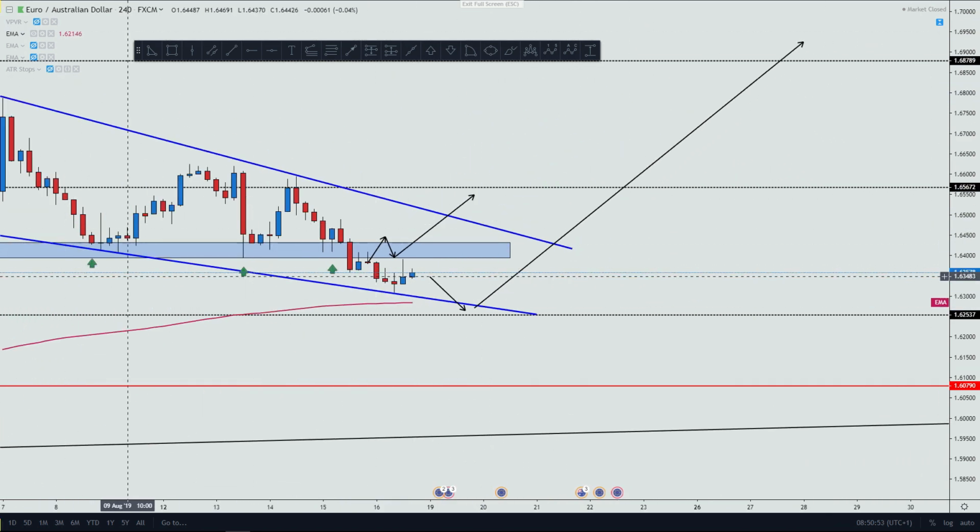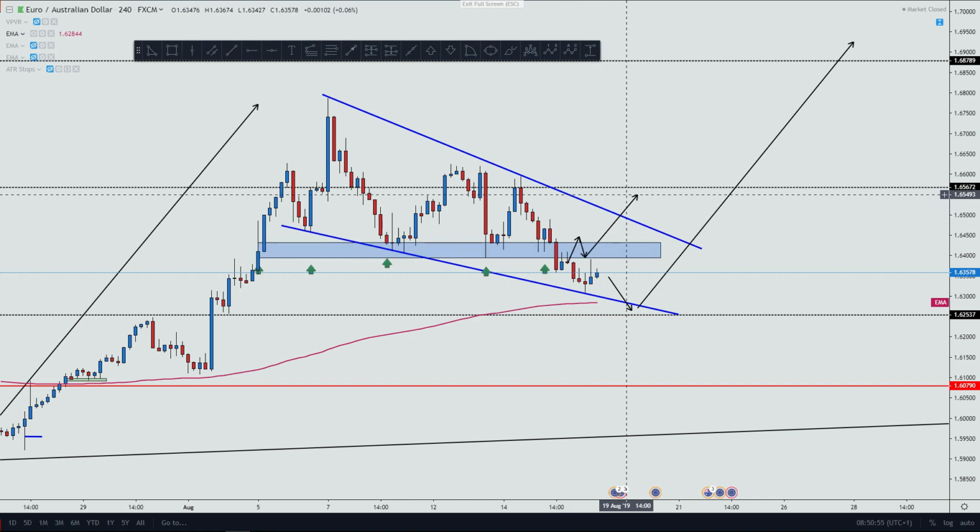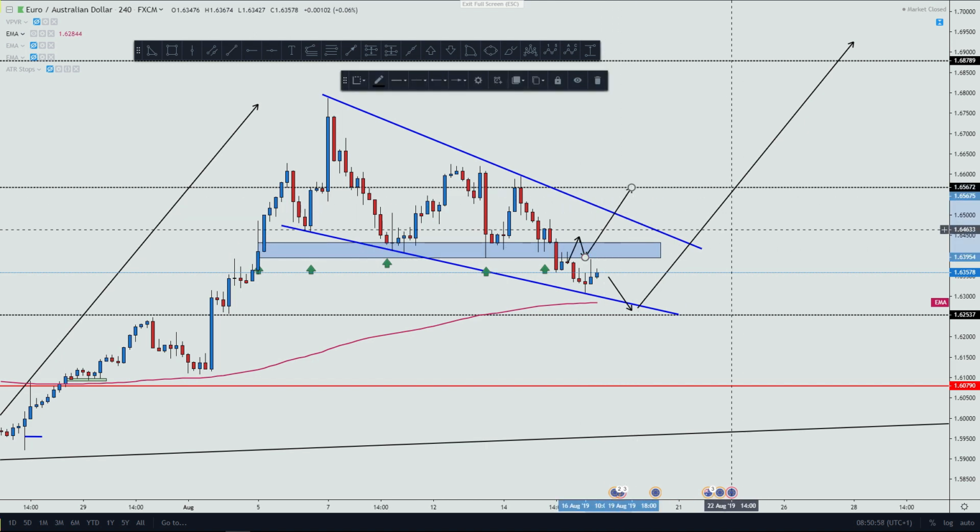I was hoping we were going to get this little stop hunt. However, the market didn't play ball for us.